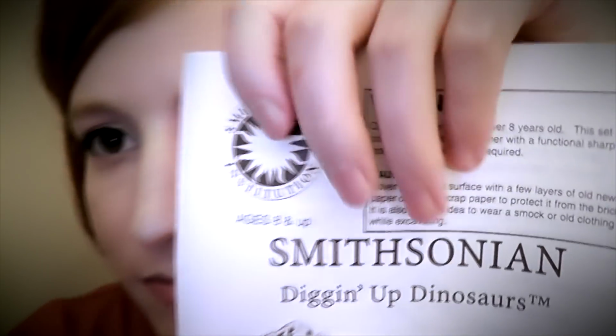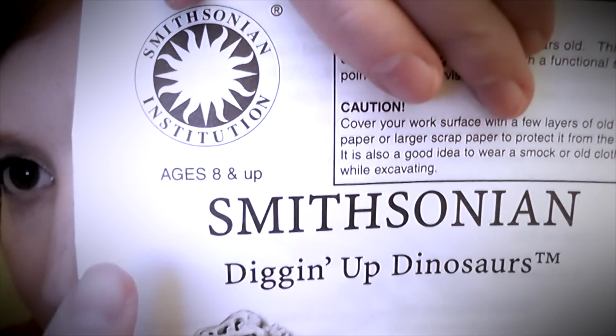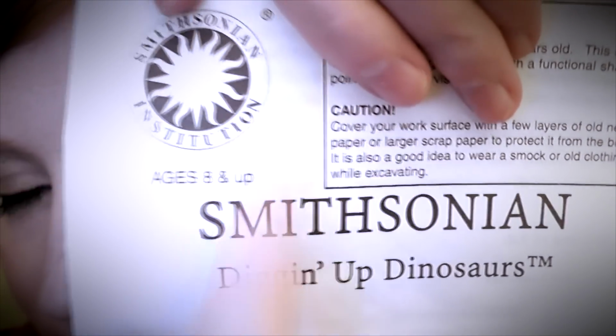Instruction manual. Ages 8 and up. I think I'll be able to handle it though. Yeah. So it will be interesting or incredibly boring. We'll see which.